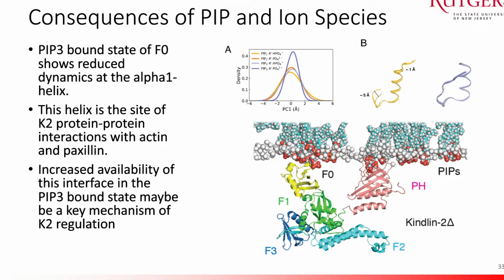Okay, so like I was pointing out, that helix, this alpha-1 helix of the F0 domain, is the primary site for paxillin and actin, which are Kindlin-2 protein-protein binders, to interact with. And so it's a subtle effect we saw here in our simulations, where the principal component analysis for all three of the less charged PIPs showed a fair bit of motion along this helix until you got to the fully deprotonated PIP3, the most negatively charged one, which showed dramatically less motion along this helix. So in addition to the falling over and letting that helix become exposed, it also started moving less, and that was on its own. So one of the things we're looking forward to when we start to be able to do some NMR on this domain is seeing if that effect is recapitulated in the NMR, and then seeing how that affects binding to protein-protein interaction partners.